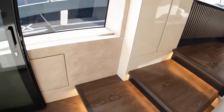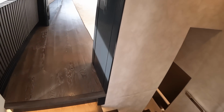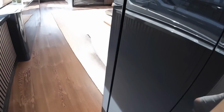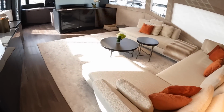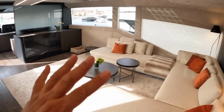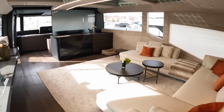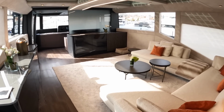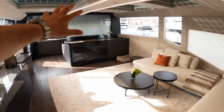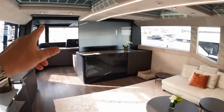If we head out this way, there's a couple of very gentle steps up. That takes us down to the lower deck. I think we'll have a look at that in a moment. We'll come up here first of all. Fabulous, great big saloon area here. This boat is all about relaxing and comfort and space. Very nicely appointed. There's a TV that rises up there, so if you want to have this as a cinema area at night, then you can do. The helm station is just up around here.